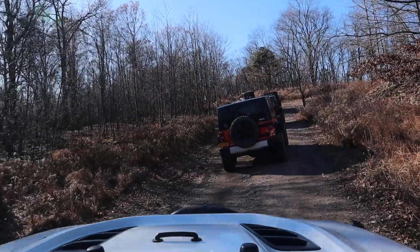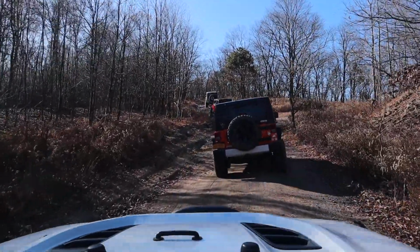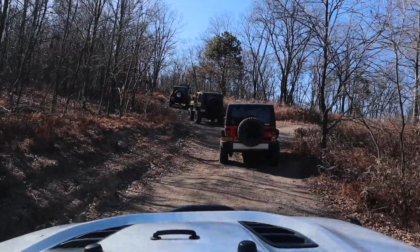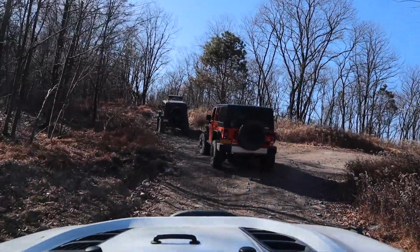The one problem Jeep that he had some issues with was that first Jeep, and it was just lack of experience, probably being a little smaller, and that happens all the time. You just put them up near the front, near the guide, and every so often you give them a little tip here, tip there, and they learn, they get better.